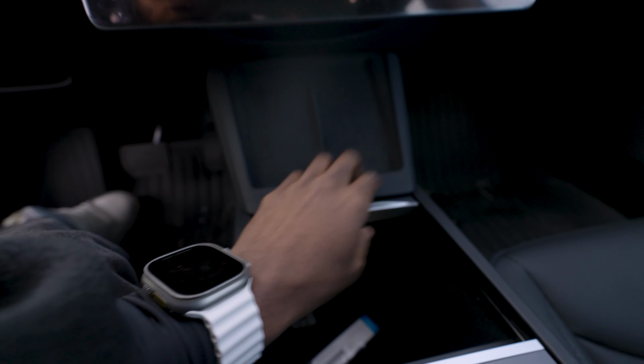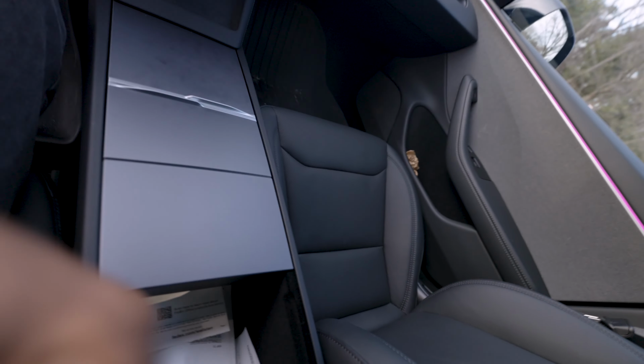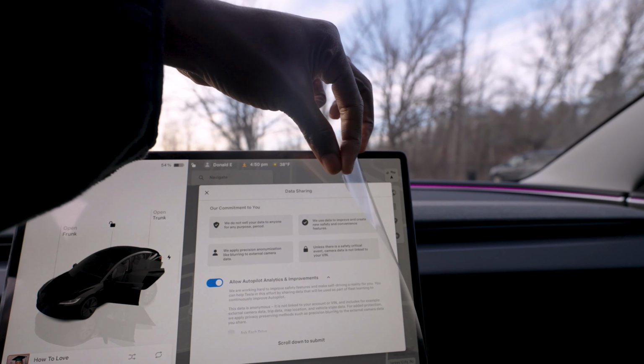You have a compartment here for storage, and you have another cup holder over here, and then you have another compartment here. And this is the entire cabin. You don't really get much. I'm yet to remove the sticker that came with it.